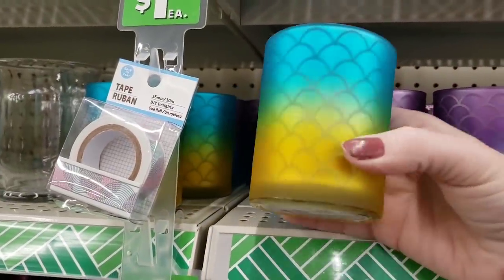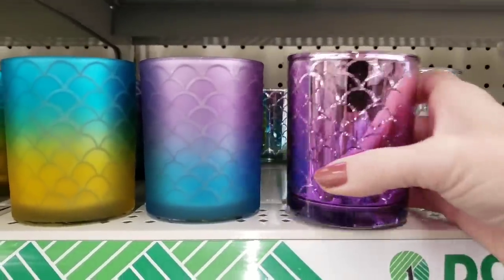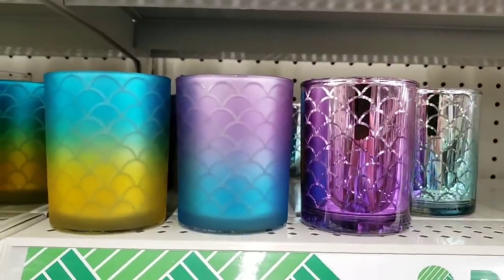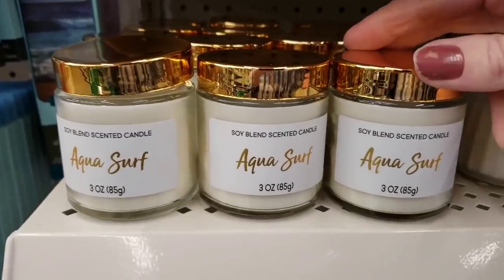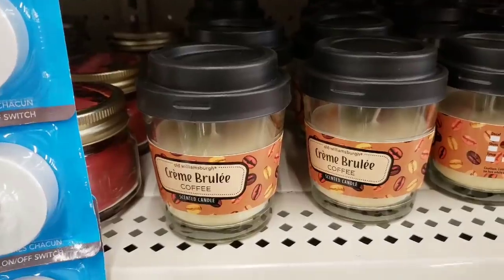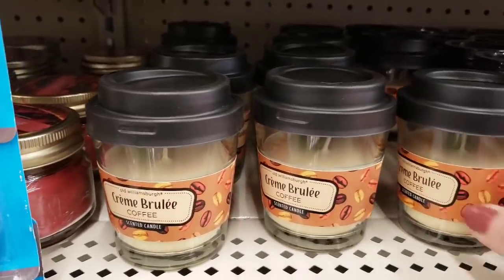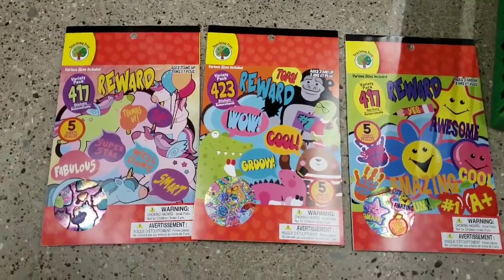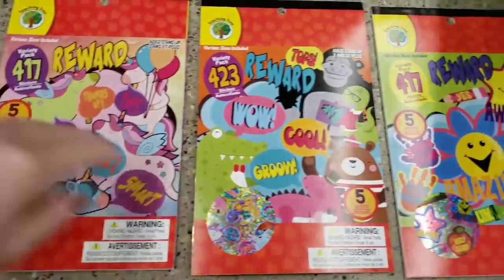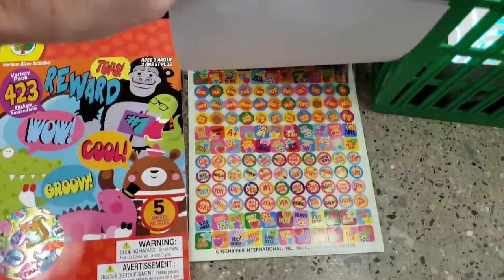But I really like this one. Oh, and then found a pink one back there hiding from me. Here's a new candle, Aqua Surf, 3 ounce, smelled pretty good. Loving the jar. Here is Cream Brulee, I do believe, 3 ounce candle. Awesome scent. Here's some new stickers. You get 417 in this one, 423 in this one, and 417 in this one.